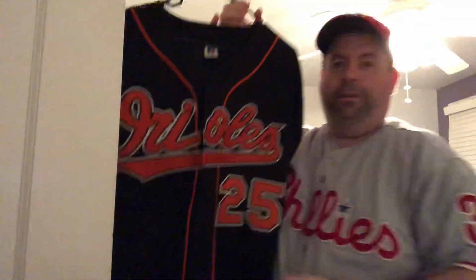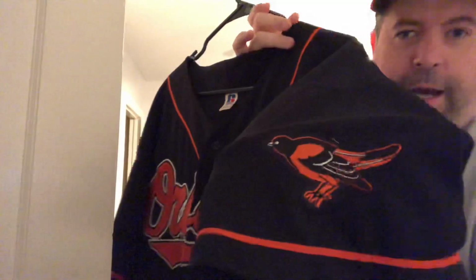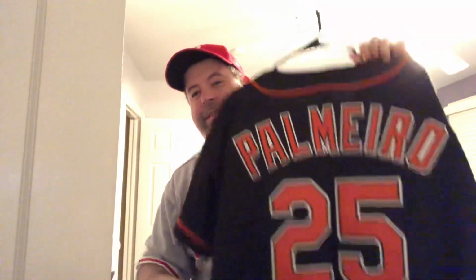Baltimore Orioles, the black jersey. Older standing bird with the dot I on the sleeve. For Mr. Finger Waggle, Rafael Palmeiro. Did not do steroids. But he was a great hitter, you know, for many years.